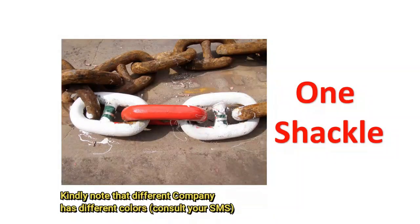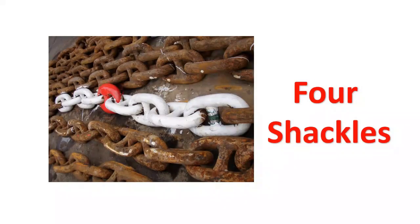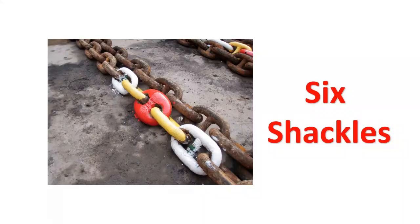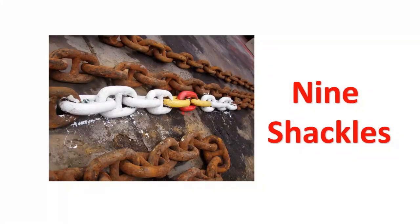1 shackle. 2 shackles. 3 shackles. 4 shackles. 5 shackles. 6 shackles. 7 shackles. 8 shackles. 9 shackles. 10 shackles.